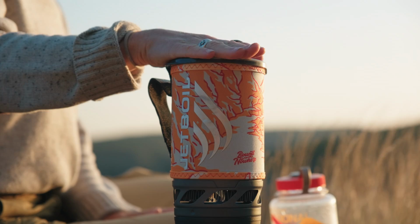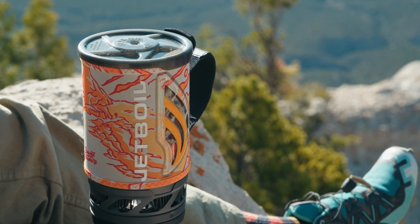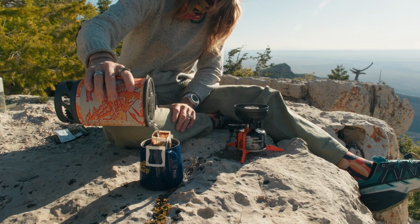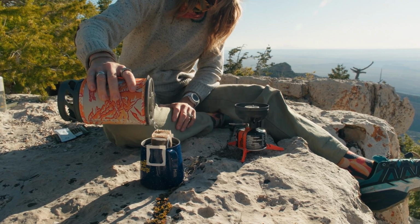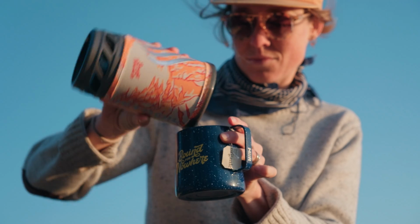I also love that it's this tool that we can continue to use on all future adventures, but I know that every single time I look at it, I'll just be reminded of everything that we learned and everything that we experienced and how strong we are and why we come out into nature in the first place.